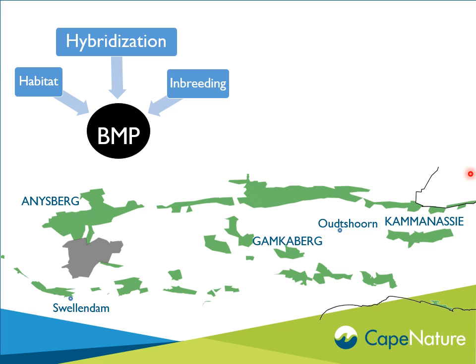For example, in 2016, a wildfire damaged part of Anysberg's boundary fence. The result of this was that the reserve's Cape Mountain zebra came into contact with Hartmann's zebra roaming around outside the reserve. And although the fence has been repaired, there is still a 16-kilometer stretch that needs to be upgraded, and currently no budget to do this.